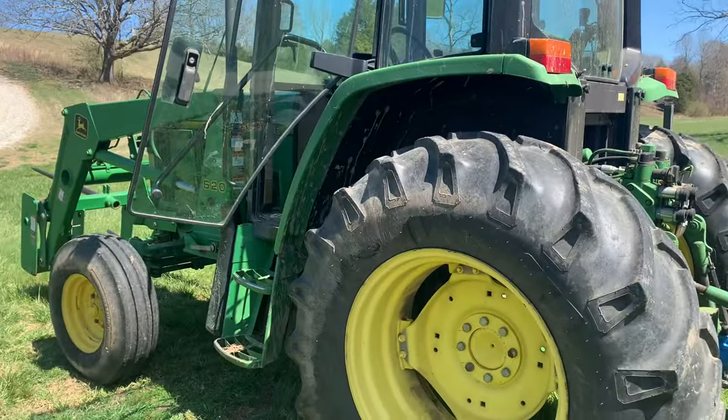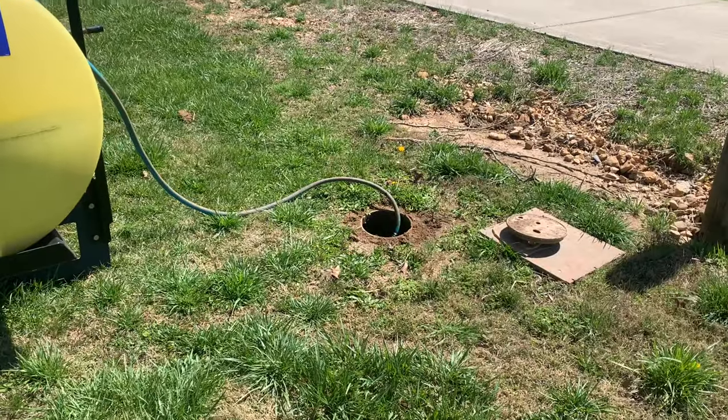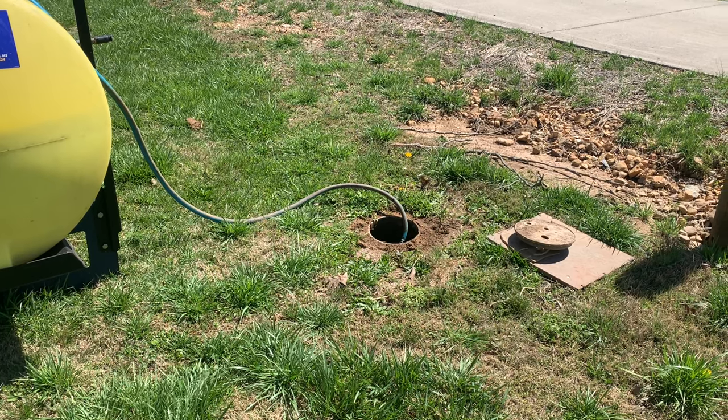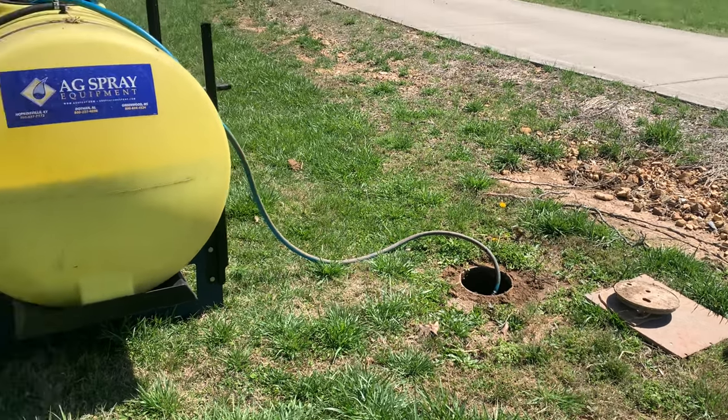We cut the hay here. He's got a handy stick it out here. Puts out some water too.